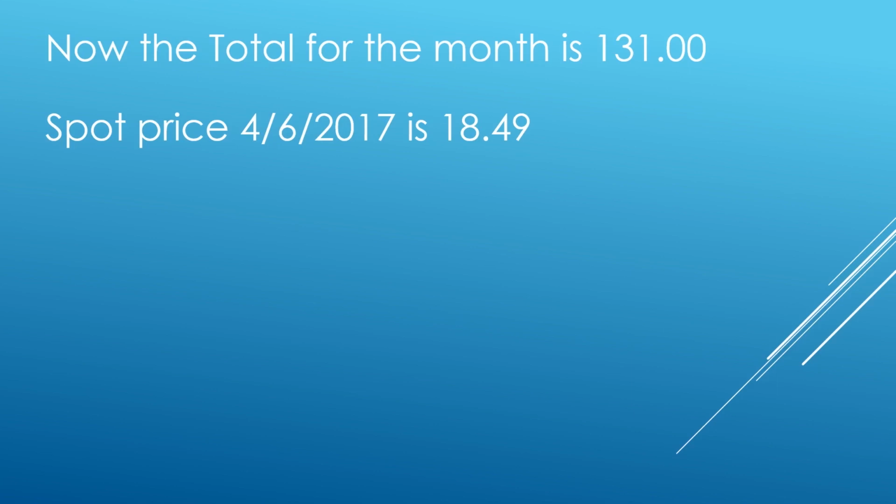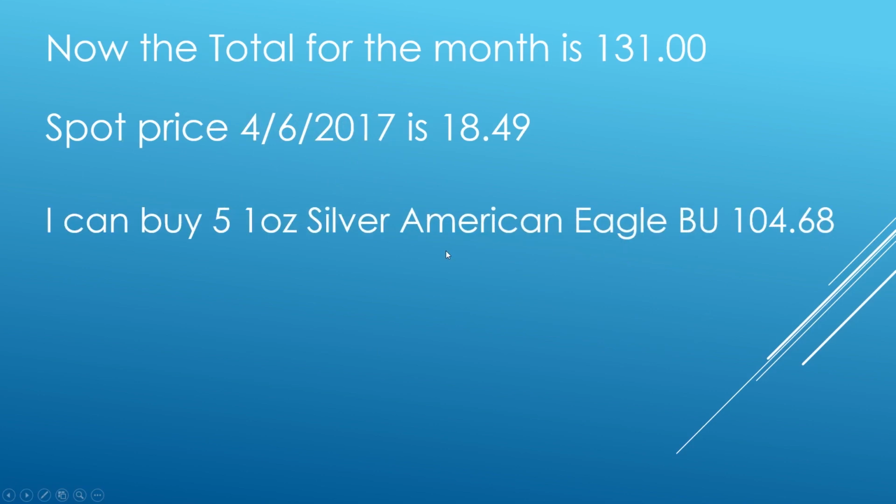Spot price as of today, which is today's 4/6/2017, is $18.49. Let's see what we can buy with $131. So I can actually go out right now, go to a website, and I can buy 5 1-ounce silver American Eagle bullions for $104.68. And that's free shipping, because most of the places that I buy from, if you're spending over $100, it's free shipping.